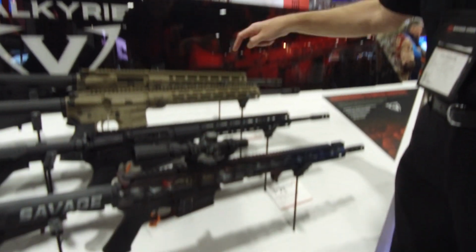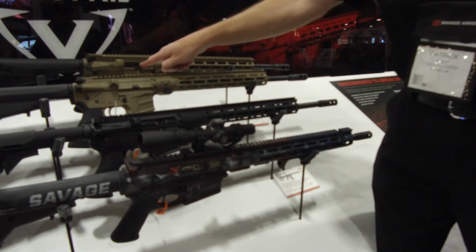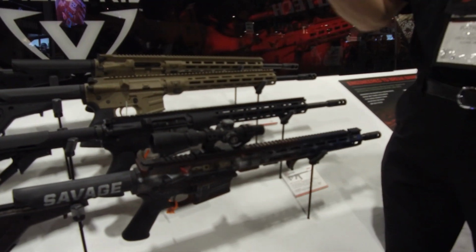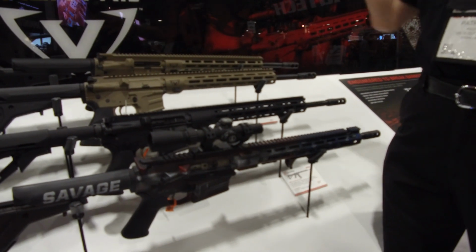Yeah. The idea is the pressure curve goes like this, and if you try to extract the case at full pressure, it's not the pressure that's here, it's the pressure that's here. Back there, right? Okay. So they're equal. So if you're at the peak pressure, that case is saying, I'm staying in the chamber, I'm not coming out, and you pull the rim off.